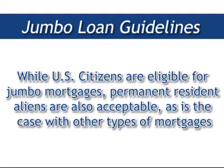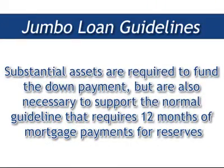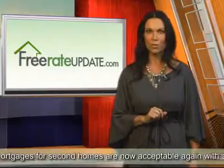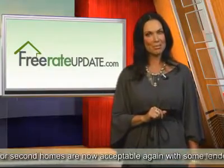While U.S. citizens are eligible for jumbo mortgages, permanent resident aliens are also acceptable, as is the case with other types of mortgages. Substantial assets are required to fund the down payment, but are also necessary to support the normal guideline that requires 12 months of mortgage payments for reserves. Jumbo mortgages for second homes are now acceptable again with some lenders.